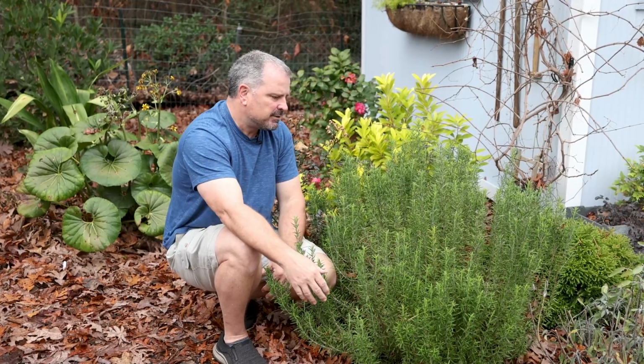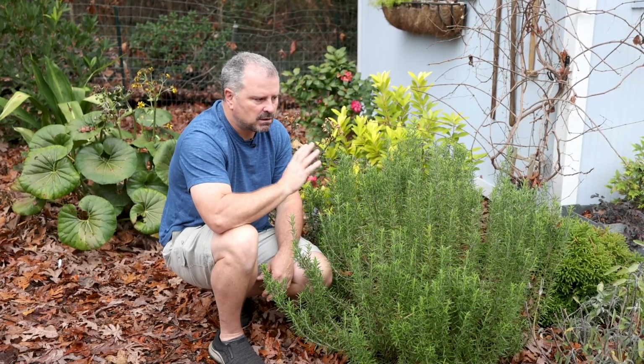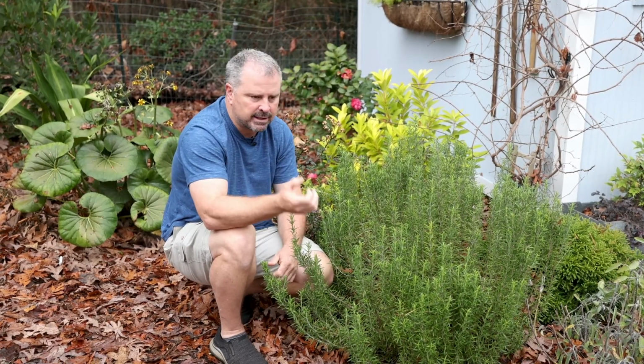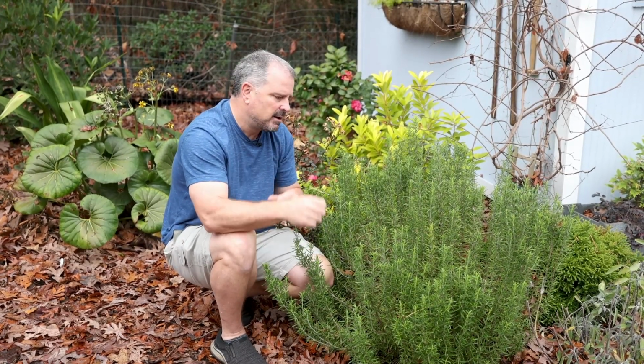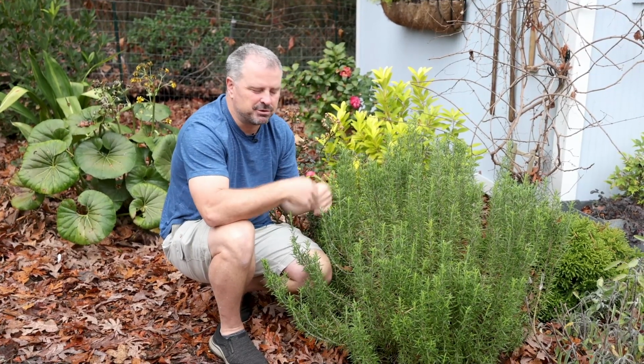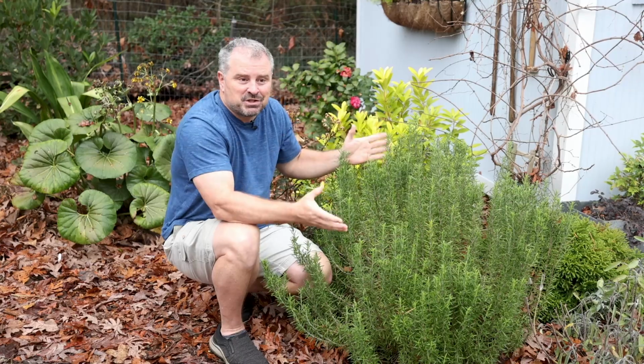The only time I ever see insect problems on rosemary, typically if I see them tucked up in too much shade or they're stressed in some sort of stress conditions. Healthy plants tend to fight off those issues readily. So Chef's Choice Rosemary.